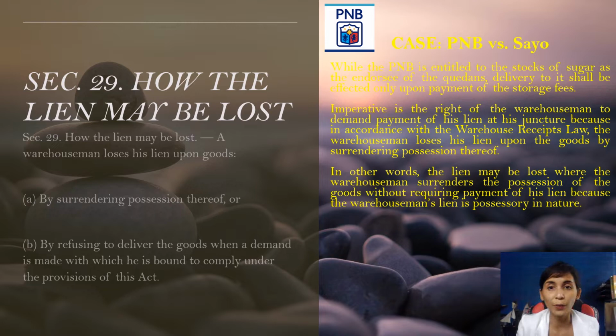In the case of PNB versus Sayo, while PNB is entitled to the stocks of sugar as the endorsee of the Kedans, delivery to it shall be effected only upon payment of the storage fees. And imperative is the right of the warehouseman to demand payment of his lien at this juncture because, in accordance with the Warehouse Receipts Law, the warehouseman loses his lien upon the goods by surrendering possession thereof. In other words, the lien may be lost where the warehouseman surrenders the possession of the goods without requiring payment of his lien, because the warehouseman's lien is possessory in nature. So if the warehouseman, in this case, surrenders the possession thereof and does not require payment, then he loses his claim or his liens.